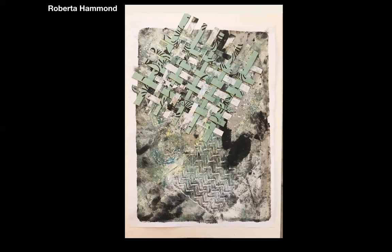I also like how she explodes the frame. She doesn't stick to the rectangle. Yes. And then that diagonal of what looks like the tire tread sort of echoes the diagonal of the weaving. And that it's not exactly centered. You see echoes of these diagonal lines.